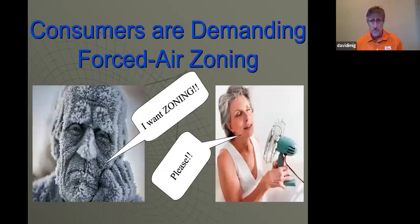So consumers are demanding forced air zoning. All we have to do is open up our mouths and talk about it. Zoning is not something we have to cram down these people's throats. Just talk about it. Everybody has hot and cold spots around their house. They understand it. They get it. Light switches, water faucets. Keep it simple with that homeowner.